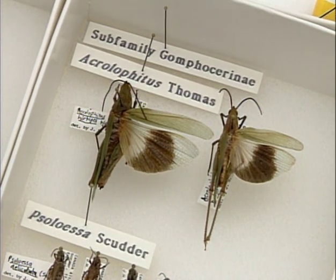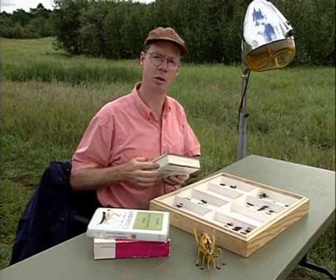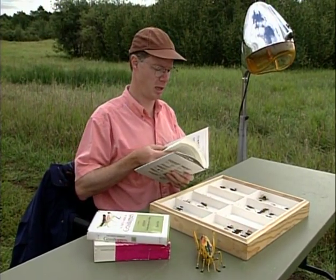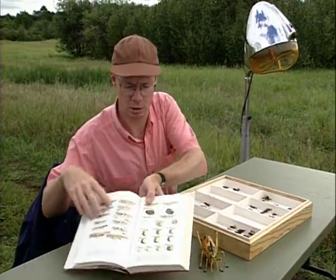And you might be wondering how I know which grasshopper is which. The answer is with these wonderful books by Daniel Otte, The North American Grasshoppers. It's a 2-volume set. Volume 3 is in the works. And I've never seen more beautiful plates in an insect book. Look at this lovely kind of watercolor style.